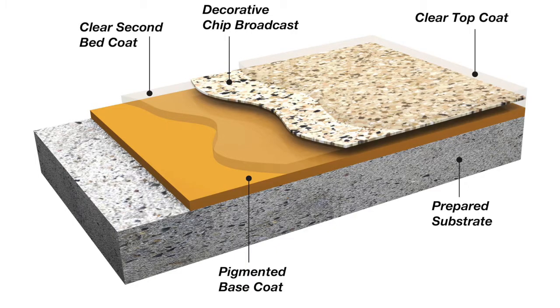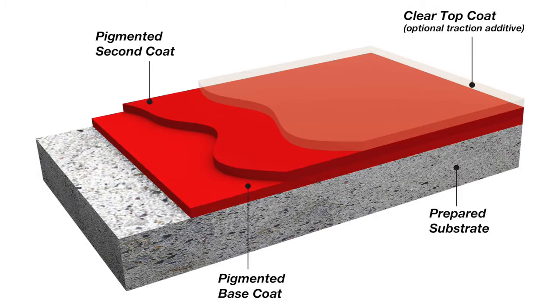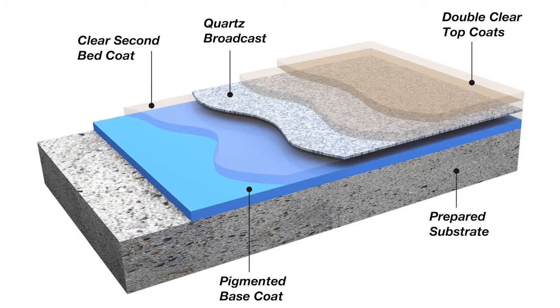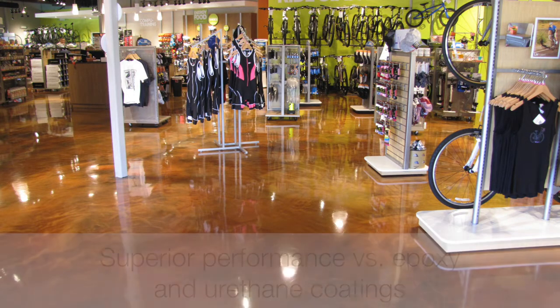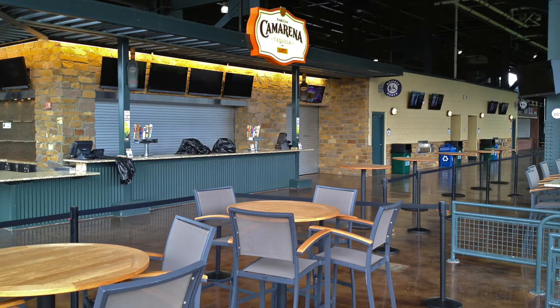Our moisture cure coating chemistry enables us to formulate products that are not only applicable regardless of the climate, but also designed to dramatically reduce application times and costs. They offer superior performance versus epoxy and urethane coatings and are easier to install, providing fast return to service.